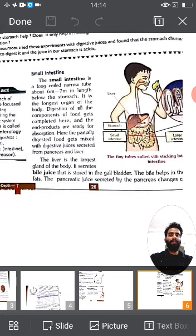Most of the digestion process is completed here in the small intestine, and the end products are ready for absorption. Here, the partially digested food gets mixed with digestive juices secreted from the pancreas and the liver.